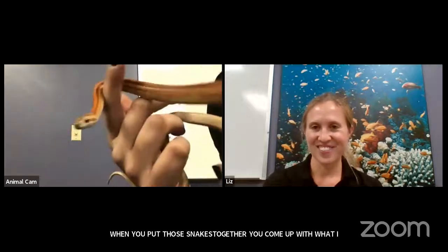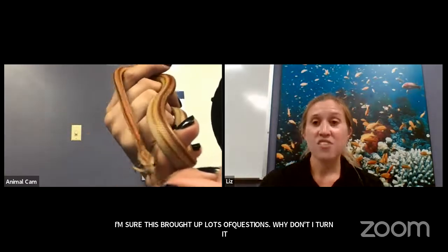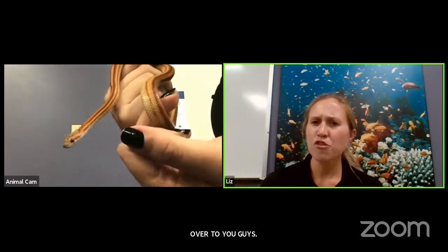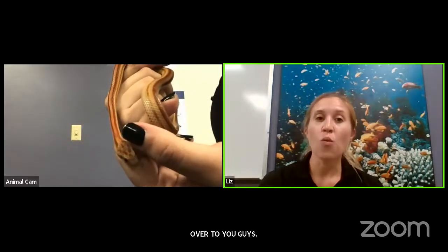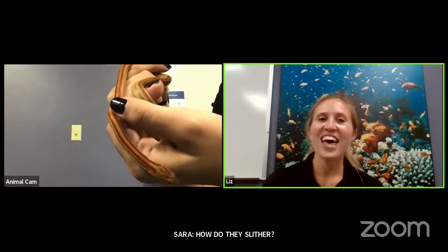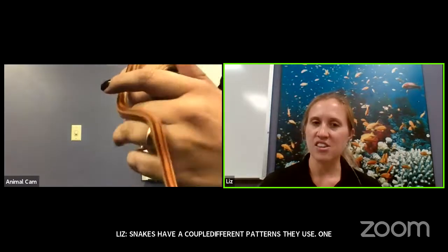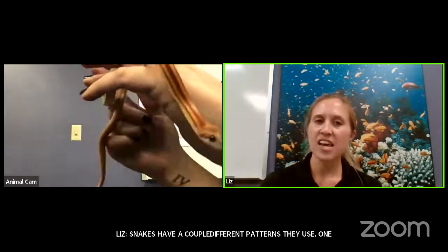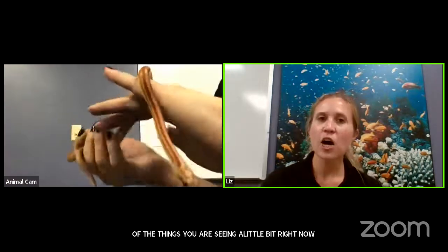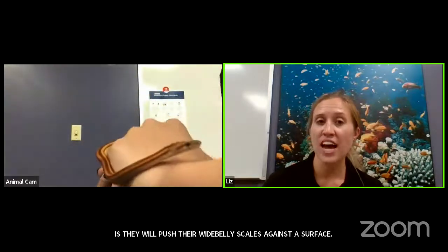Yes, for sure. So Lucy and Charlotte ask, how do they slither? Snakes have a couple different movement patterns that they use. One of the things they do, which you're seeing a little bit on Corey's fingers right now, is they push their wide belly scales against a surface. It works like a tire tread to help them move against something that might be a little smooth, to give them a little bit of traction.